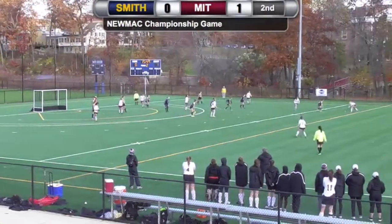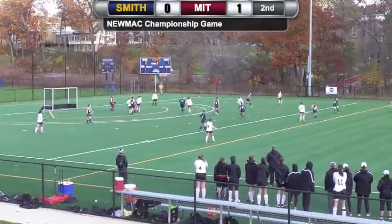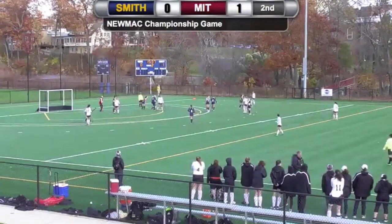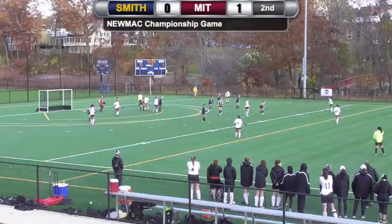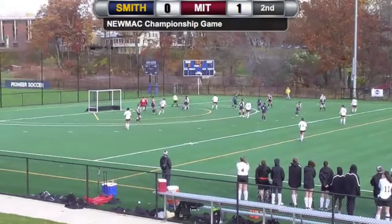All the way back, further back, all the way to Taylor Gray. Gray back to Major Sack. LaRossi's there putting pressure on, gets a stick on it. I don't know what the ref called that time, but who am I to say? You can hear the wind. Major Sack inside, and it's going to run out of bounds.